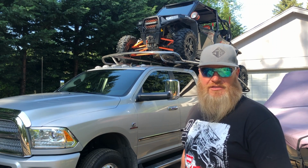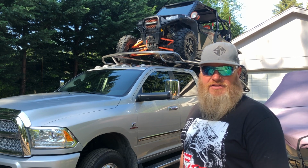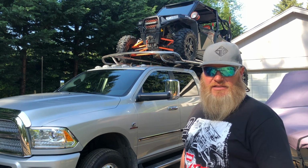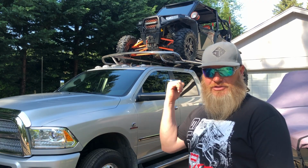Part of my finishing process on this is going to be to add some lighting. Stay tuned, guys. I've got something really cool coming from a company called Oxbeam. They got a lot of aftermarket LED stuff that I think is going to be pretty awesome, especially once I get it up here on this rack.